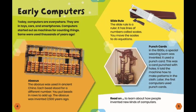Early Computers. Today, computers are everywhere. They are in toys, cars, and smartphones. Computers started out as machines for counting things. Some were used thousands of years ago.